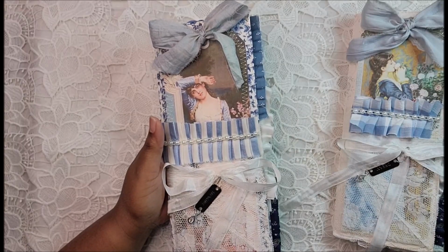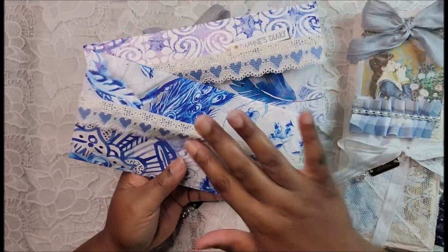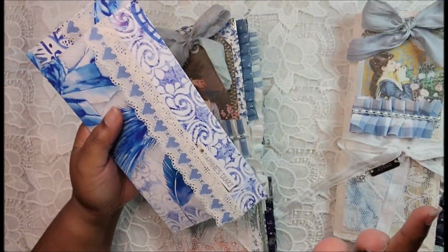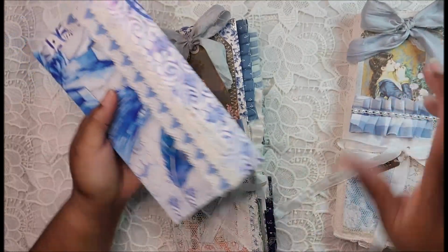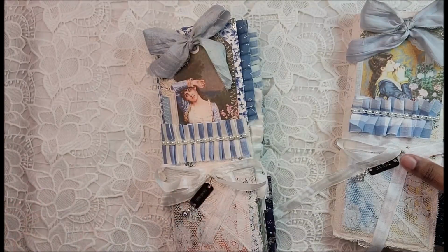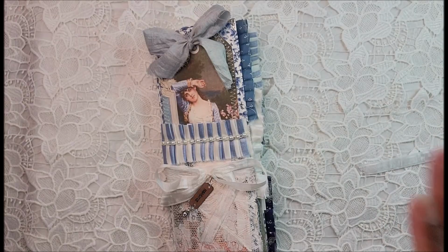So they also both have envelopes that I made. This is Daphne Diary, as you could see. It was a big sheet, and so I had enough for a page in here, a page in here, and to make two envelopes with ephemera. So that will be coming along with these journals. I think I already said they'll be listed together.